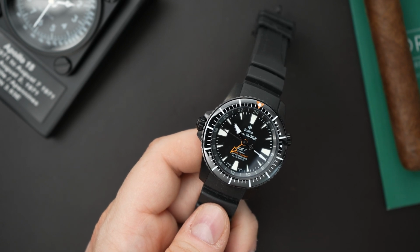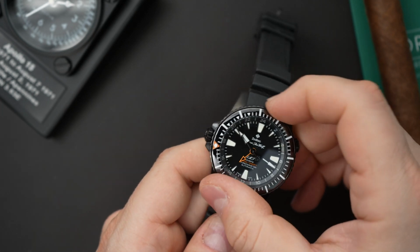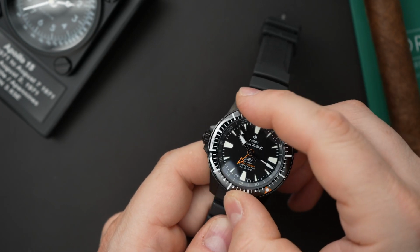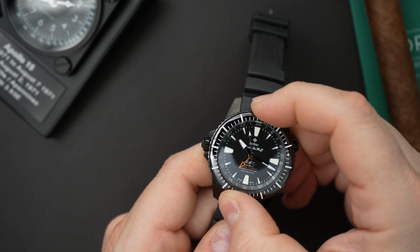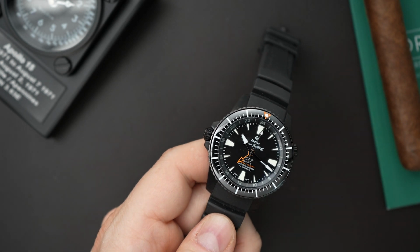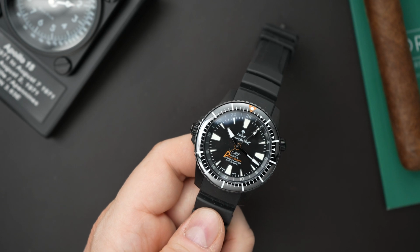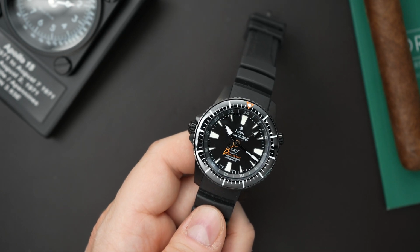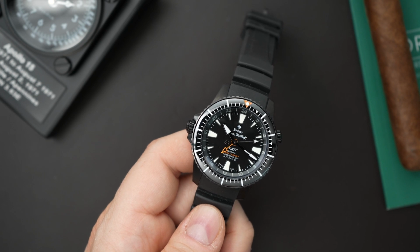Let's listen to the bezel action really quickly. It's a 120 click bezel. Everything lines up perfectly. The chapter ring, that 12 o'clock index, and of course that orange triangle with the pip in it at the 12 o'clock on that bezel. Everything lines up really, really well. Sounds very good and very, very crisp action to the bezel.